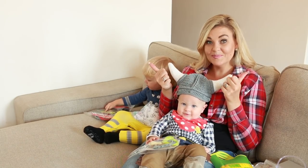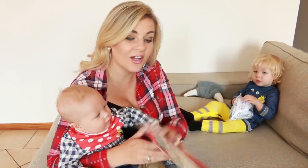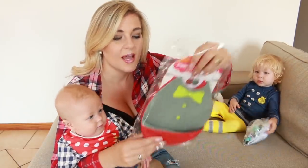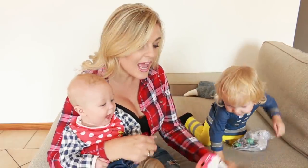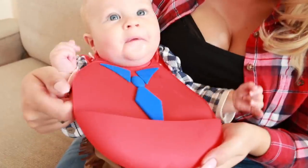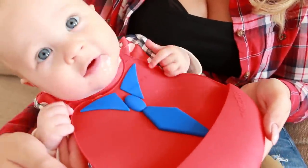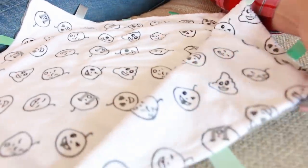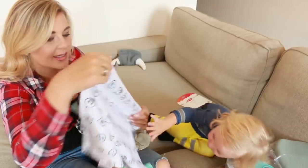Thumbs up. I wanted to show you guys these cutest little dapper bibs, and since Jacques has started eating solid foods, I thought these would be so cute for that, because they're silicone, so you can throw them into the dishwasher to wash. And obviously just wipe them off. You can roll them up and store them in your diaper bag as well, so they're super easy for traveling with.